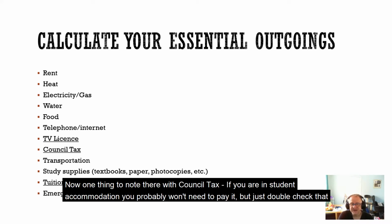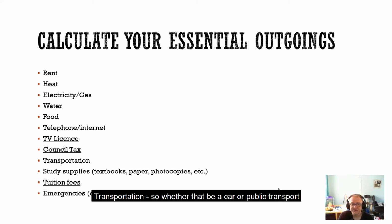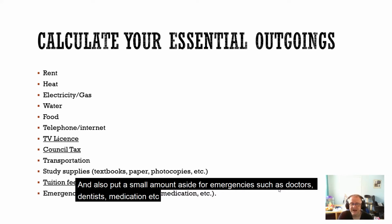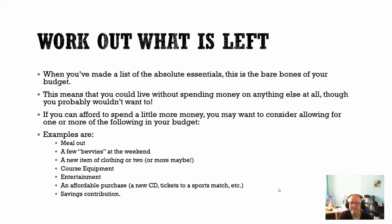Now one thing to note there is council tax. If you're in student accommodation you probably won't need to pay it, but just double check that. Transportation, so whether it be a car or public transport, your study supplies, i.e. textbooks, paper, photocopies, etc. Your tuition fees, now again you might not need to pay them, they might be paid directly by student finance to the university, but double check it. And also put a small amount aside for emergencies such as doctors, dentists, medication, etc.